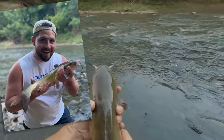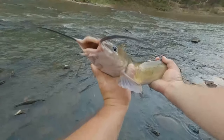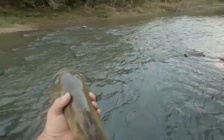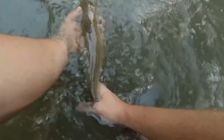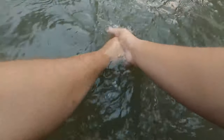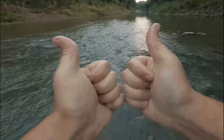Okay. Time to let him go. You've been great. Alright, bud. Get you into the deeper water. Yeah, how's that feel? Get that water going through your gills. Good? There he goes. Top notch. That was awesome.